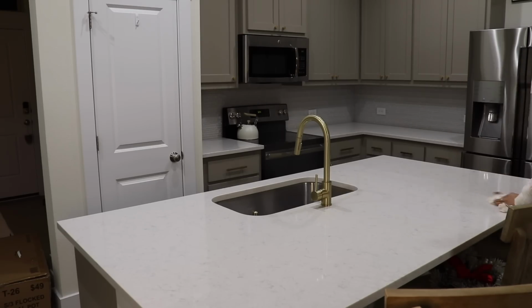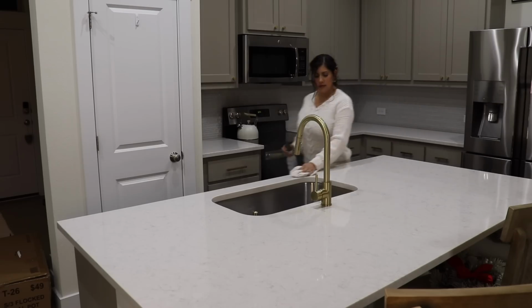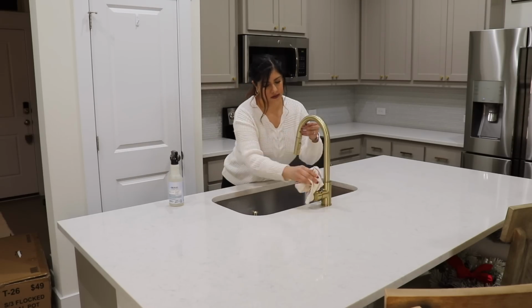And for the Mrs. Meyer's spray, I switched out the peppermint scent for this snowdrop scent, and it smells so good. It's my favorite. So just wiping down the counters and island before I add any decor.